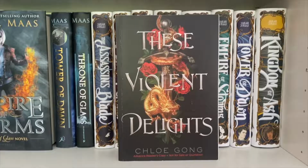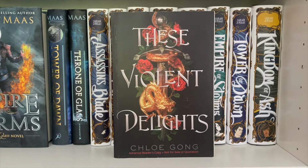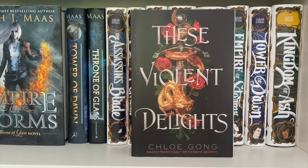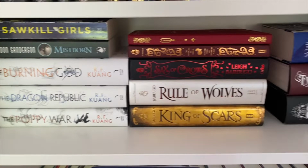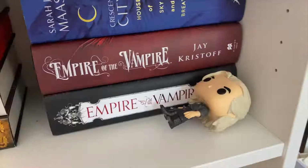And then I have an advanced copy of These Violent Delights by Chloe Gong, which I have not finished yet. I got like 200 pages into it, so I really need to restart this one and actually get all the way through it. Then next to that squished shelf is this squished shelf with Geralt of Rivia lying down, apparently. Move him out of the way.